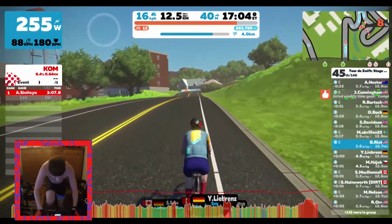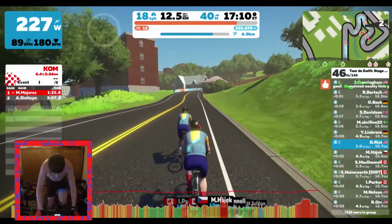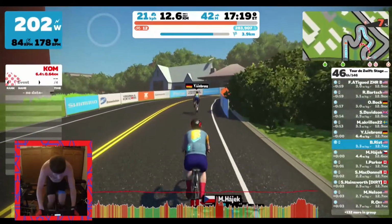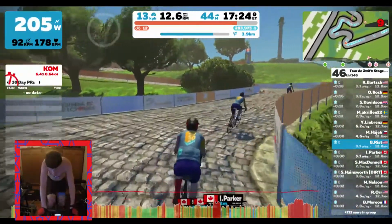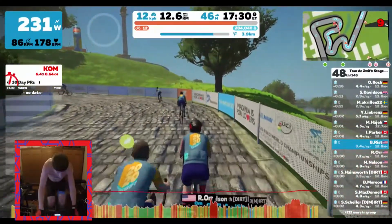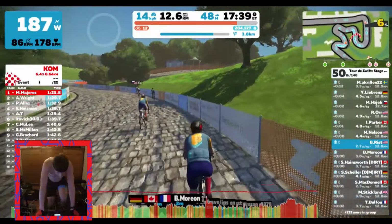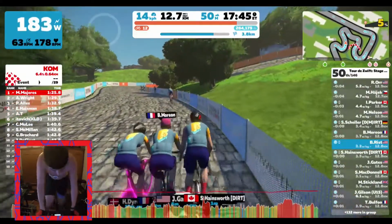Someone behind me doing 4.8 watts per kilo. It's pretty aggressive. Oh, it's a girl. There we go, just like I said. Expected them to walk away with this. Another female and a dude. Parker. That was my best hack at climbing this. Currently in 50th, going to 51st.